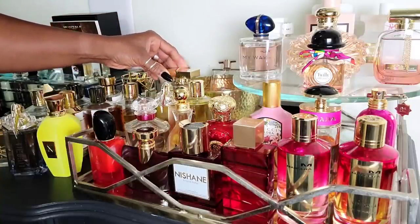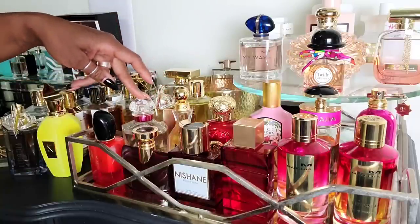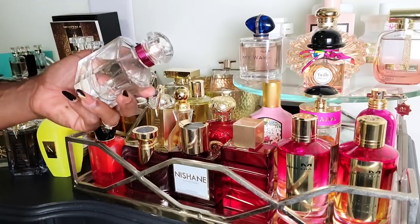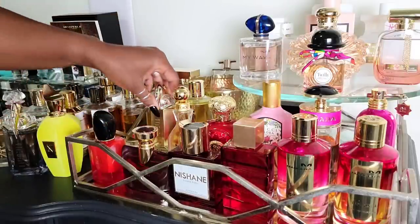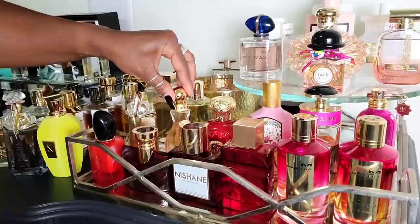I'm just gonna put it here, and I promise you, I'm probably gonna grab that more than I'm gonna grab this. But I think I'm gonna put this on my bedside table on the other side because this is what I wear at night. So I won't be wearing this during the day anyway, and I can just reach for it and spray it at night. So that'll take something off the tray.